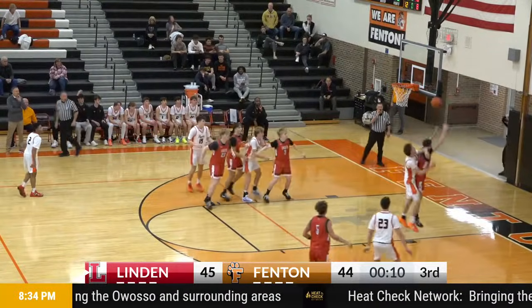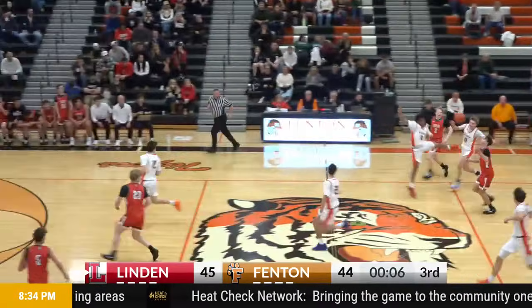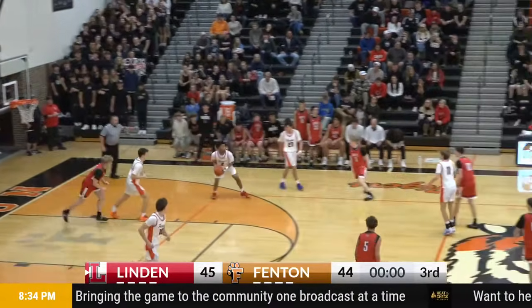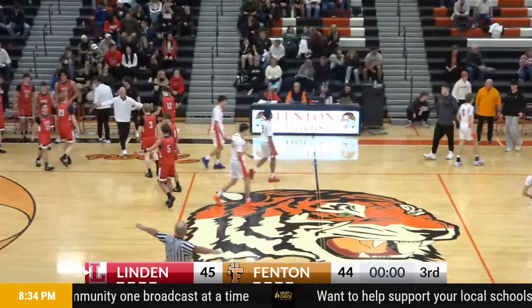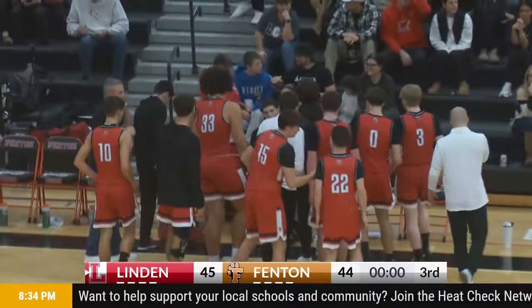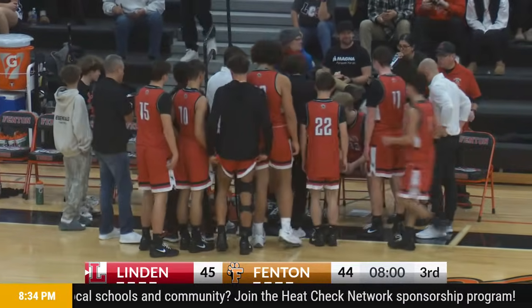Instead, with 12 seconds left, Brown fires one up, and it's back to Linden basketball. They've got time. Moore with the ball. Pull up, mid-range. No. That'll do it for the third quarter of action. It's Linden who has the lead by just one. Fenton's fighting back into this one on the Rivalry Friday in the Flint Metro League. Stay with us on Heat Check Network. We'll be right back for a fourth quarter of action.